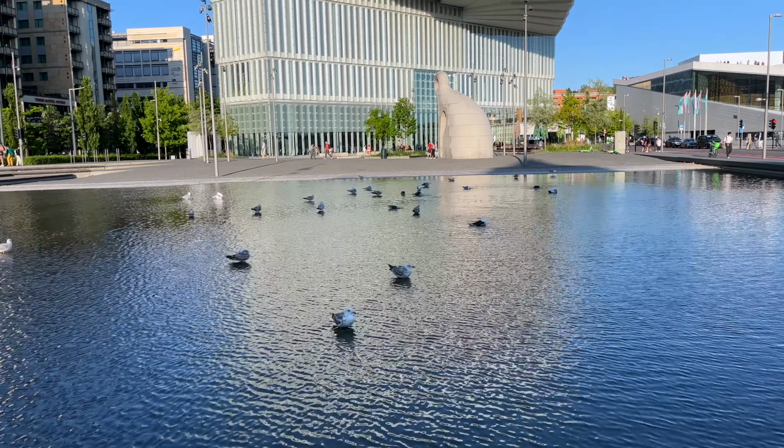This was Thor's hammer, but it turns out to be a monument to the Nazi resistors from World War II.